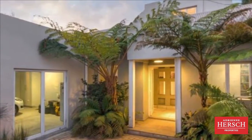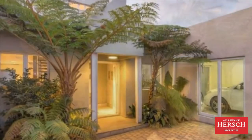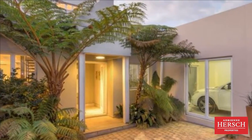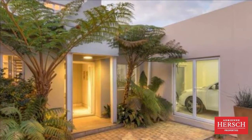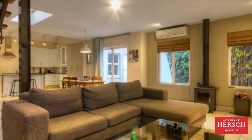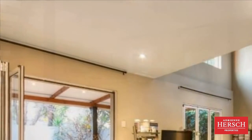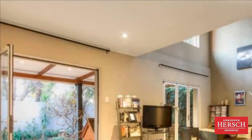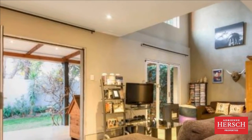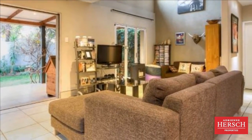The double-volume open-plan lounge and dining room is complete with a stunning fireplace, skylight and exposed roof trusses. The free-flowing receptions lead out through aluminium stacking doors onto a generous covered wraparound patio that overlooks a lush garden, setting an entertainer's dream. Accommodation boasts two spacious bedrooms with air conditioning, exposed roof trusses and ample built-in cupboards.